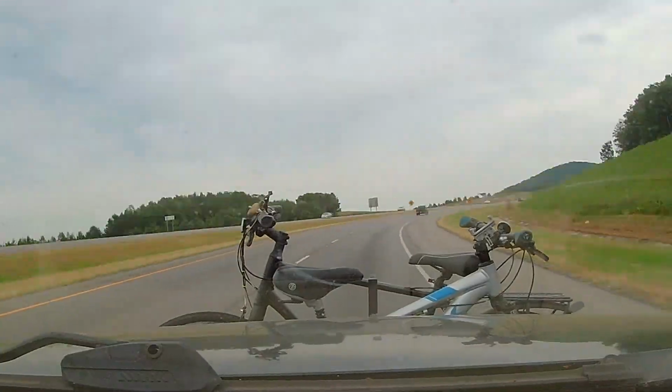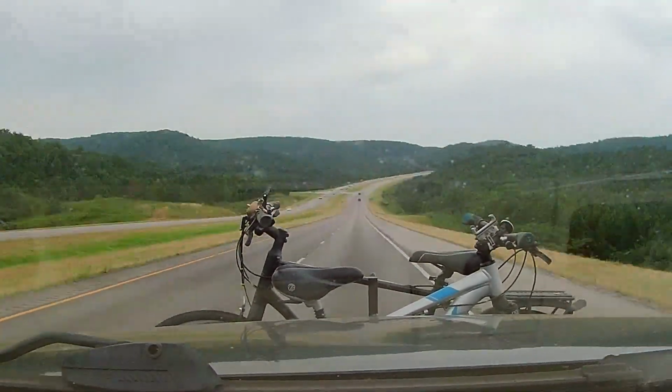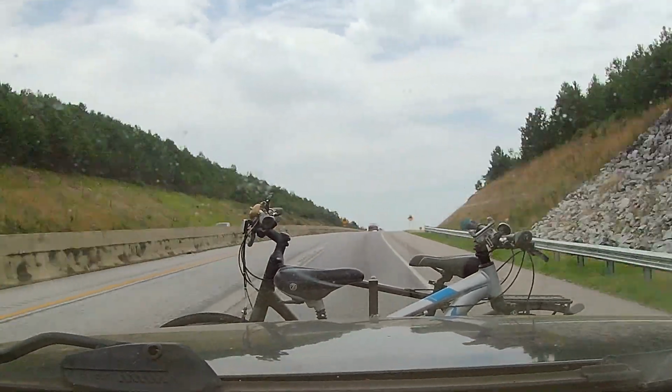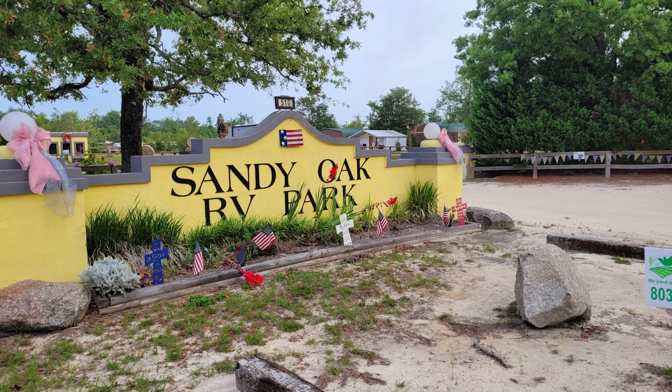So our plan was pretty simple. We would load up everything, and on day one, we wanted to make it at least halfway or a little over halfway towards our destination. So we found a place near Aiken, South Carolina. Made it a little over halfway, more than 4 hours into the trip. And there was a small RV park there, not too far off the interstate. Sandy Oak RV Park.